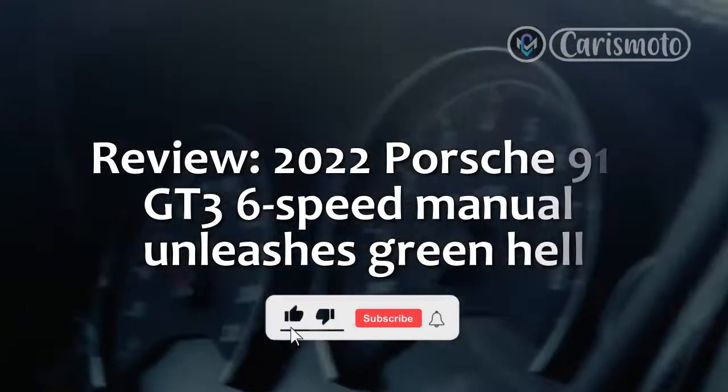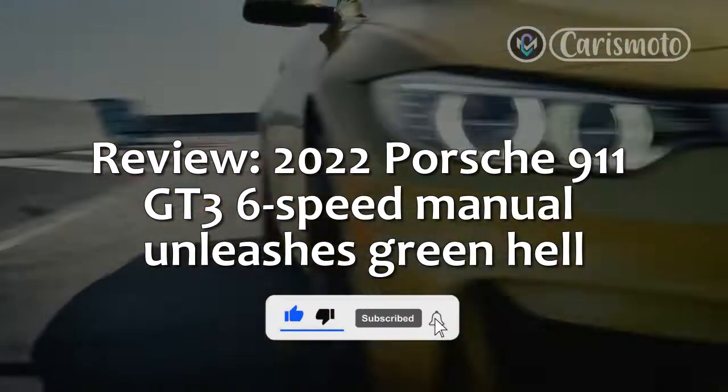Review: 2022 Porsche 911 GT3 6-speed manual unleashes green hell.